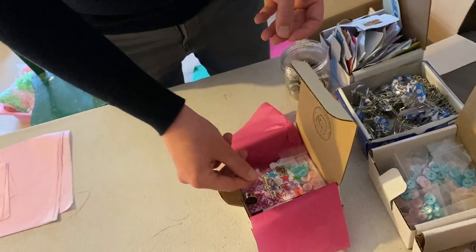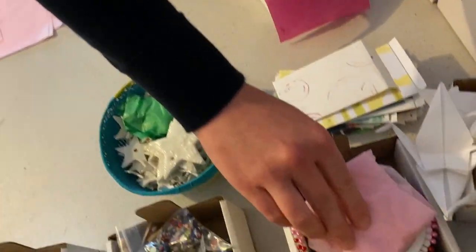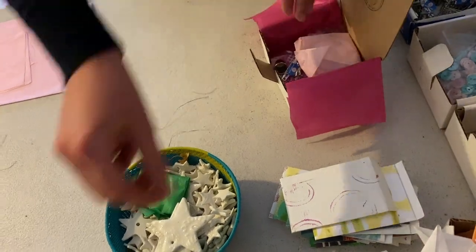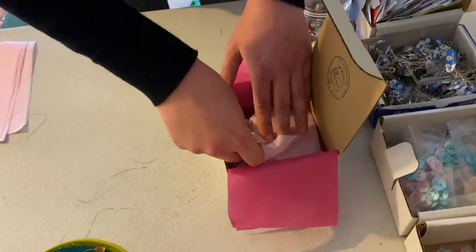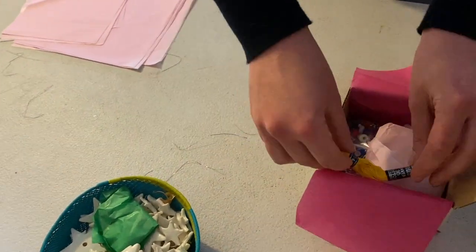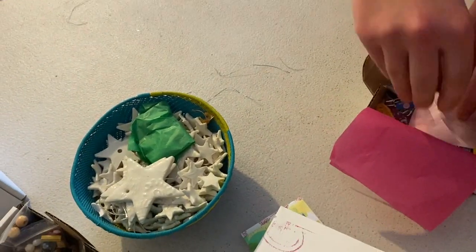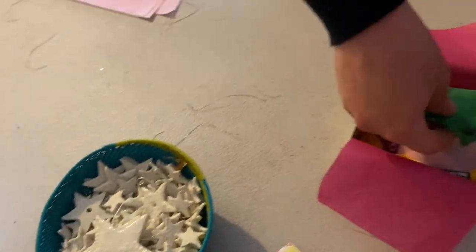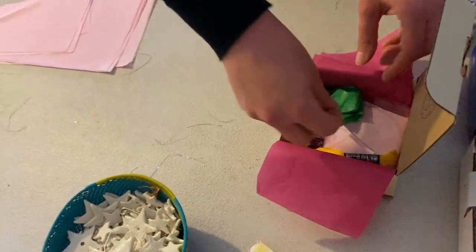Oh, some twinkly stars there. What's in here? Oh, pinwheels. We wrap those up in a bit of tissue there. Some more beads going in there, some thread. Oh, that's a pretty colour. So not everyone will have threads. Oh, and then these are the little ceramic stars, and Anna's wrapped a few up in green tissue paper there.